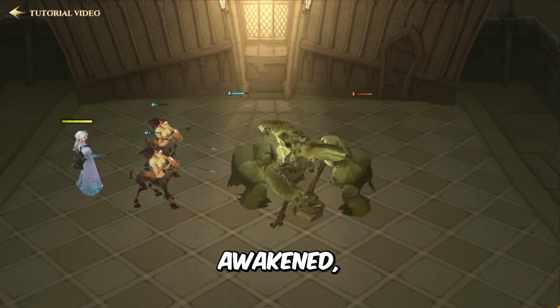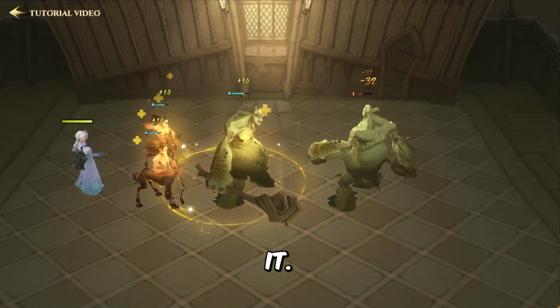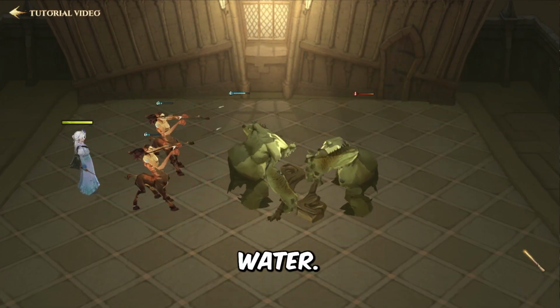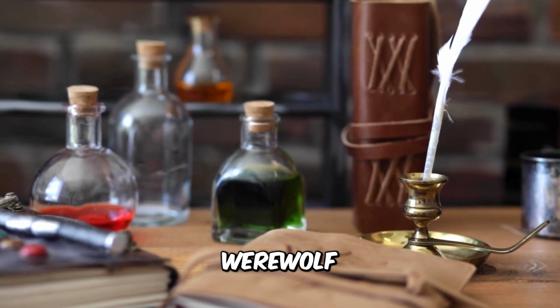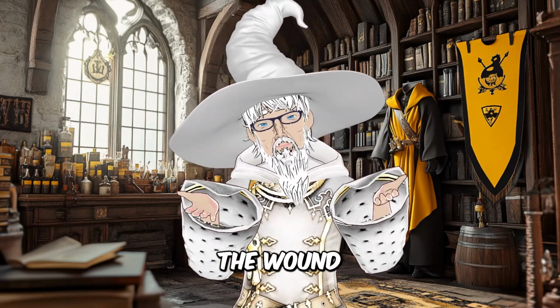In Harry Potter Magic Awakened, it provides a small area where it heals any ally that stands on it. The potion is actually made from dried and crushed Dittany leaves combined with 15 drops of salt water. It's used primarily to heal shallow open wounds. When you combine it with silver, the mixture can heal werewolf bites. You'll still become a werewolf though, but it'll heal the wound at least.